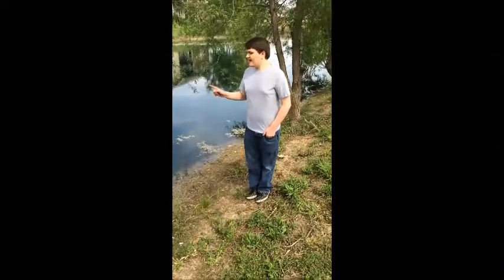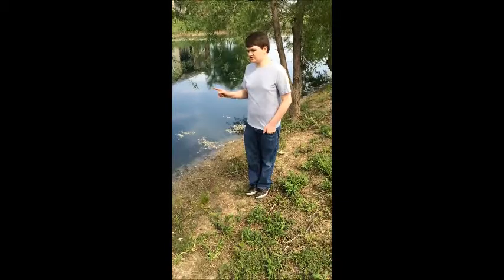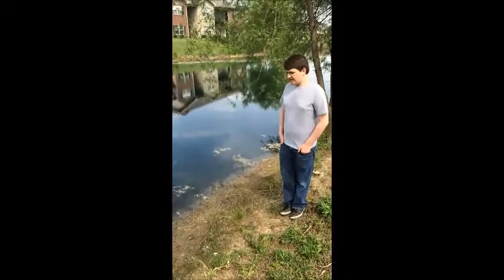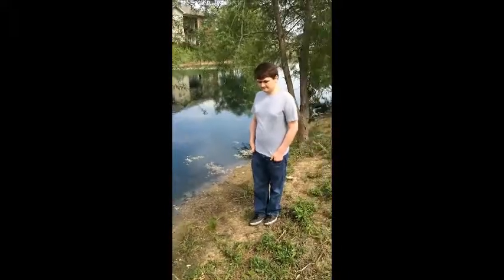Okay, so this is a canal. A canal is a man-made waterway used to connect rivers for transportation usages. The canal was also a primary introduction of the steam engine, which gradually increased the speed of transportation.